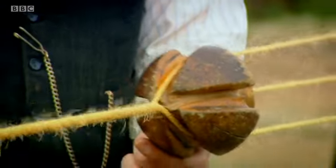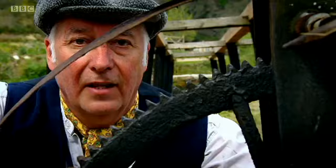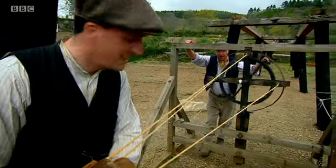Very often young people would be doing this for 12 hours a day, 6 days a week, and they would be expected to make about 3 miles of rope a day. 3 miles a day? 3 miles a day.